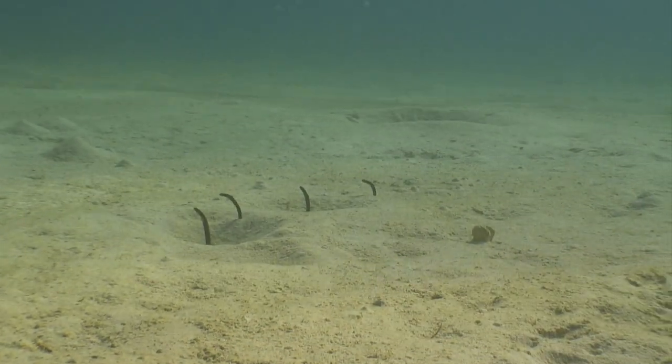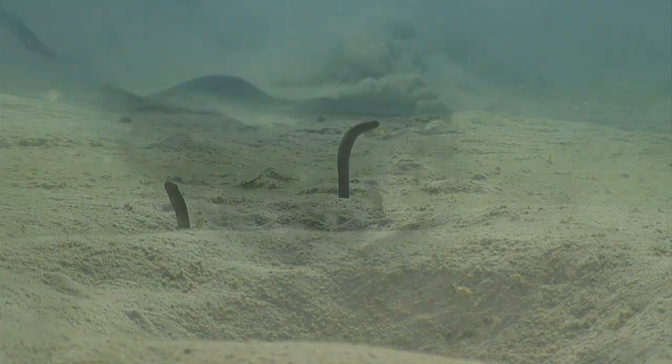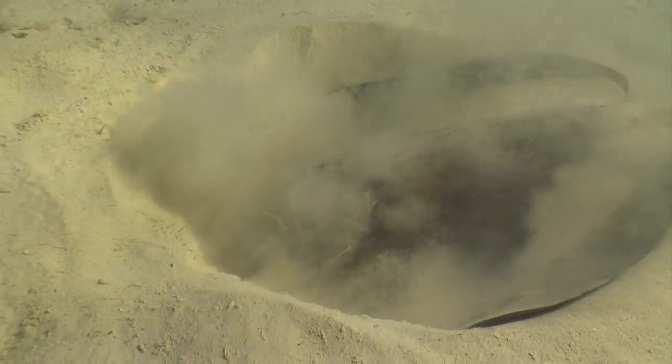Here is a group of garden eels in a patch of sand and grass. They're about the size of a long pencil. The stingray is using his wings to dig down. In less than 3 minutes, he has dug almost a foot deep.